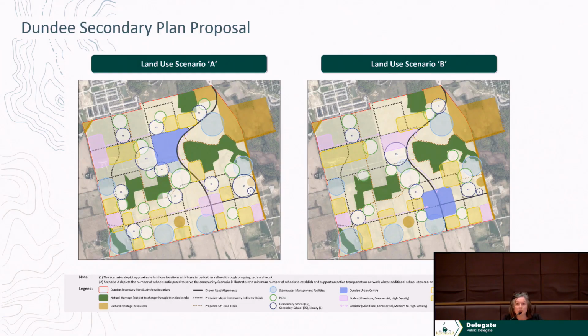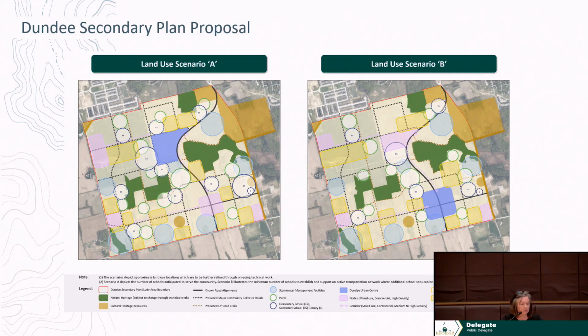So just as a very quick overview, this slide provides a visualization of the secondary plan area in its current iteration with proposed general land uses in the area bounded by Fisher Hallman to the north, Drive to the east, and New Dundee Road to the south. And these are currently, at this time, the 2 scenarios that are on the table as part of the process.